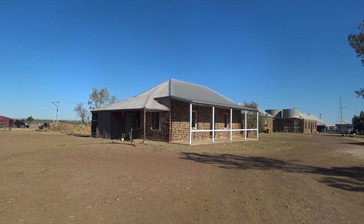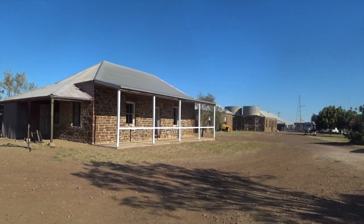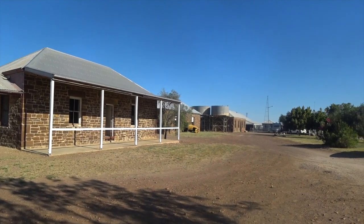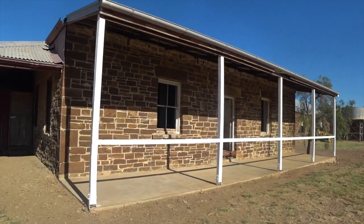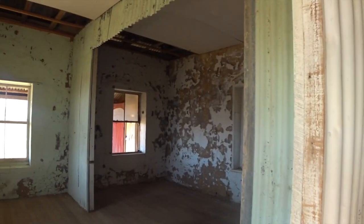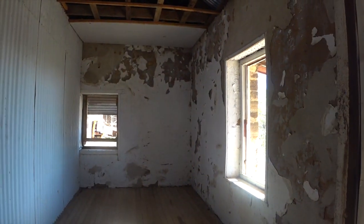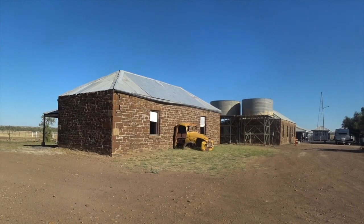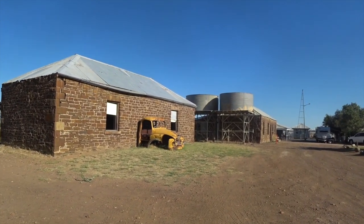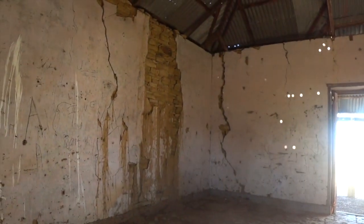So these are the original old buildings, 1860s. And they had a school here, which is in their second building. So fantastic that it's still all here. The shearers' quarters. Oh God, she's original. This is the first trailer home. It's a school on wheels. So it's the original old schoolhouse. That's the school.